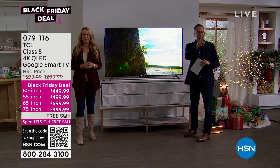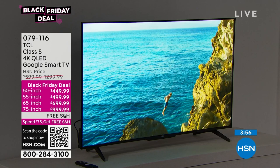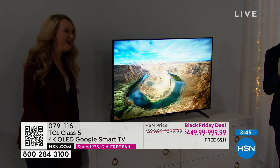We are slammed busy, folks. Again, I wish we had more. We only have what we have for the Black Friday deal. 4 minute clock is on the screen. Let's go, Lauren. Go. Folks, don't forget, look out on HSN for more of these Black Friday deals. But for those of you wanting a TV, this is a sensational offer. That 50 inch is only $449. The 55 inch is only $499. It's so crazy. This is big.